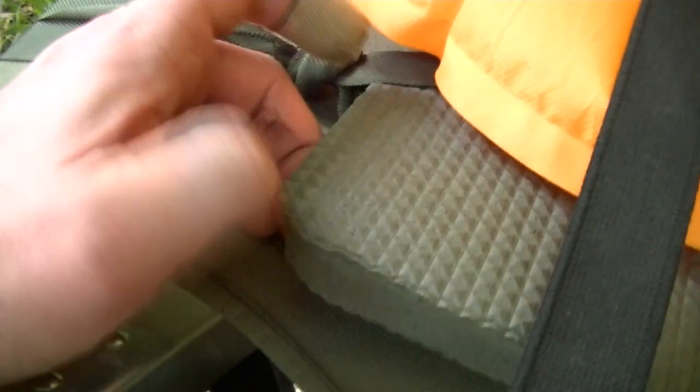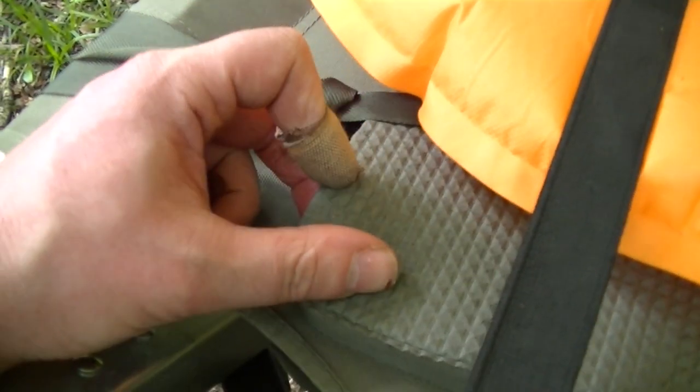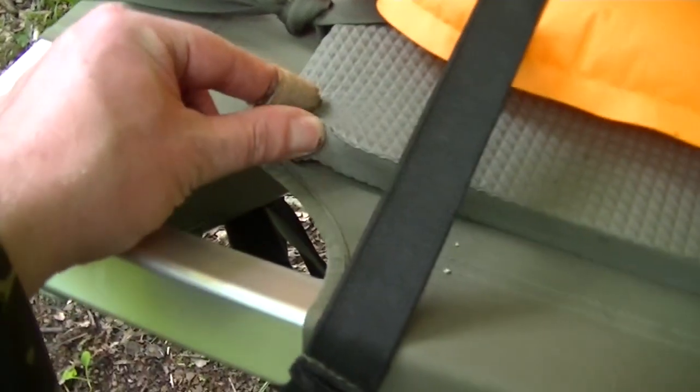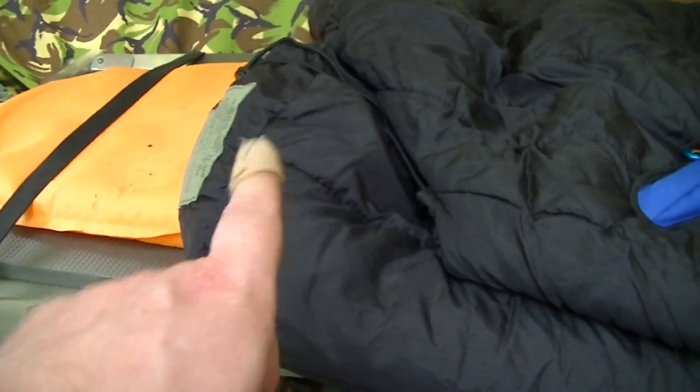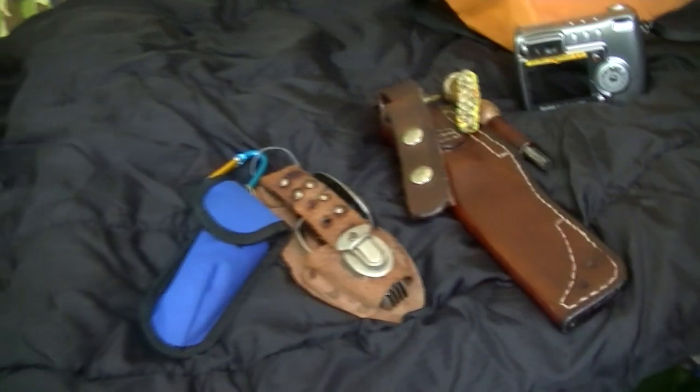It's 18mm thick, very very soft, heavy duty roll mat. A Dutch military issue which they use, and it's fantastic. If you find them, get them, because they're very hard to find now. MSS black sleeping bag. The Wonder Tool, I don't know what we're going to call that. And the Jackclaw that I gave my dad earlier.